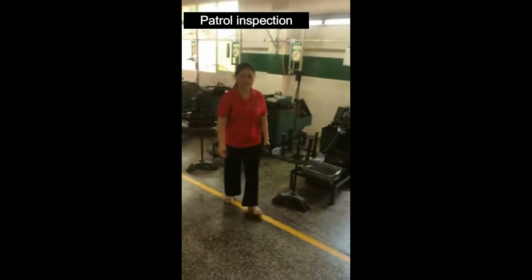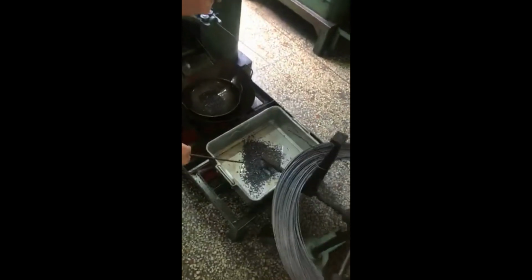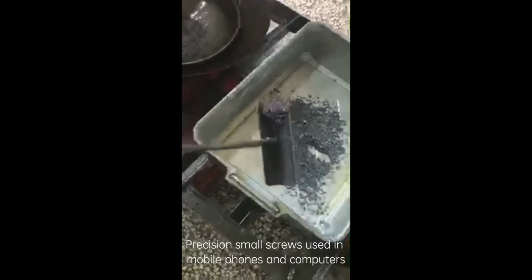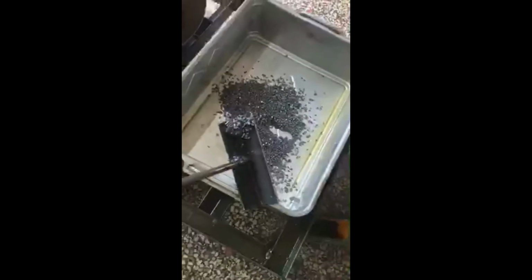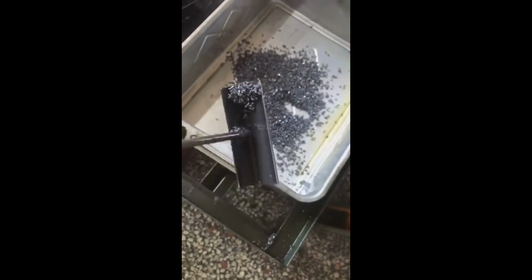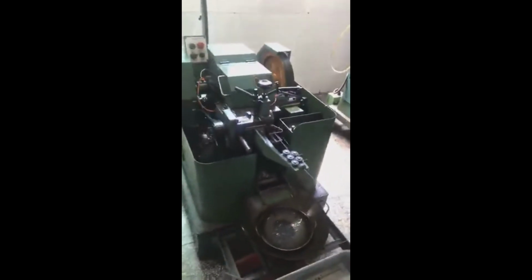So she's checking. Hello. Let's say hi to her. She seems happy. High precision small screws, very small, like 1 millimeter, 2 millimeter. And where can we use them? Like mobile phones, glass and computers, telecommunication products. It's high precision. This is the future, guys. This is the future.